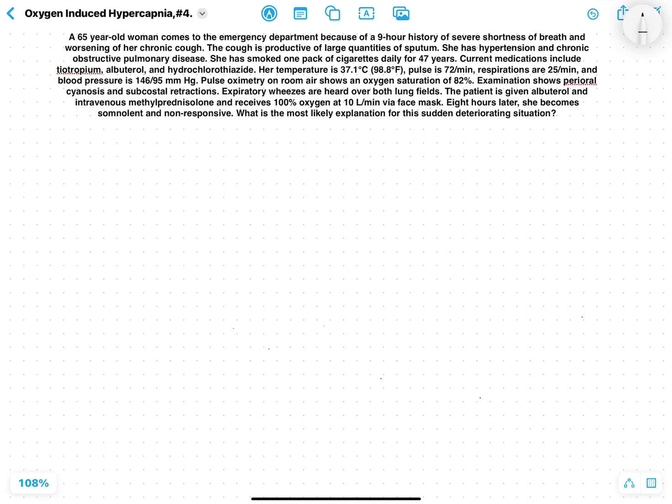Let's start. This is on oxygen-induced hypercapnia. I have got a case presentation here. I'm going to read this out and then dissect each and every part of it, and then I'll explain the reason behind what is happening underneath.